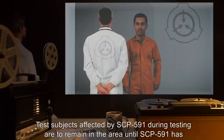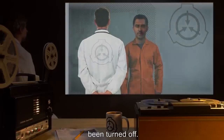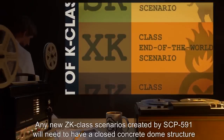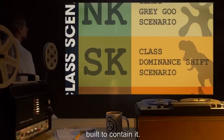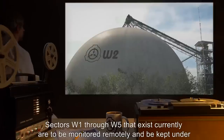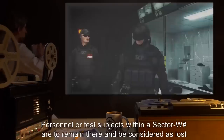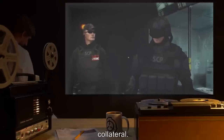Test subjects affected by SCP-591 during testing are to remain in the area until SCP-591 has been turned off. Outside of testing, SCP-591 is to remain deactivated. Any new ZK class scenarios created by SCP-591 will need to have a closed concrete dome structure built to contain it. These areas will also be designated as Sector W-number. Sectors W1 through W5 that exist currently are to be monitored remotely and be kept under Clandestine 2 type status. Personnel or test subjects within a Sector W-number are to remain there and be considered as lost collateral.